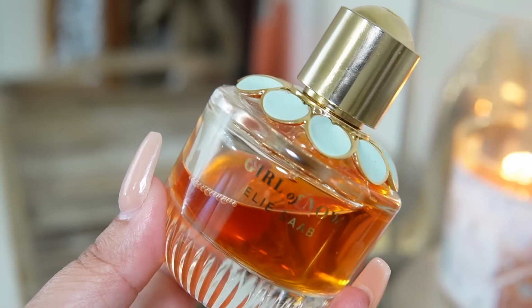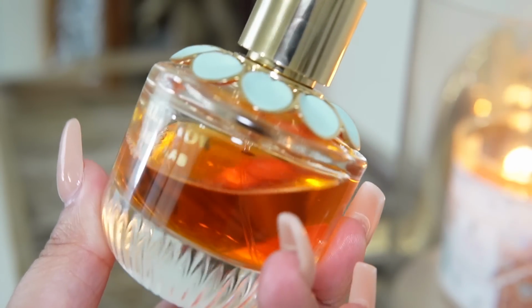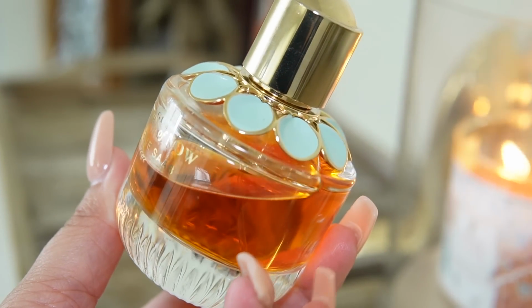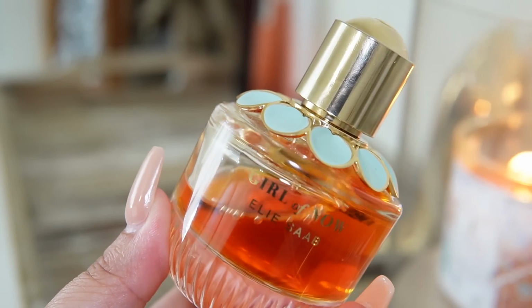It's a gourmand as well, but you can get a little bit more of the floral touch in here. You get a little bit of the sexiness because of the patchouli. It's just a beautiful almond, pistachio, orange blossom, vanilla type of fragrance, and I love it so, so much.